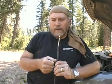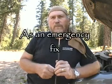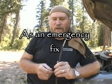Now, I wouldn't recommend this for a permanent cure. Of course, when you get back out, what you're going to do is replace the brake line with a new one, and then bleed all the brake lines, and then add new brake fluid. Actually, what you have to do is wash it all the way out. But water is a good substitute for brake fluid if you don't have any more brake fluid.